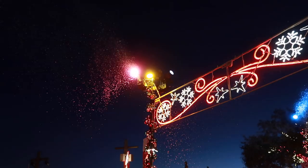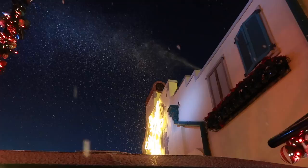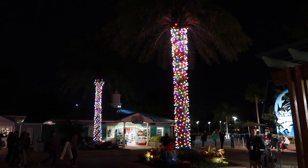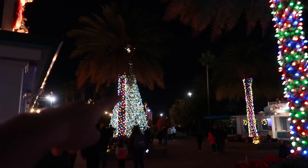Look, it's snowing. Wow, snow. Oh, yeah, it's really snowing. Like, look at all that snow come down. Here are a few of the palm trees decorated with Christmas lights. And, of course, as we walk out, we have a giant Christmas tree right here.